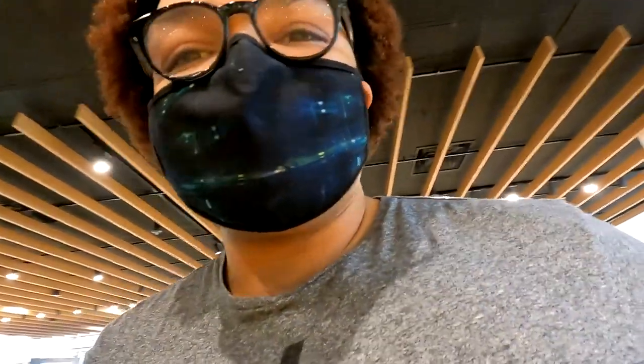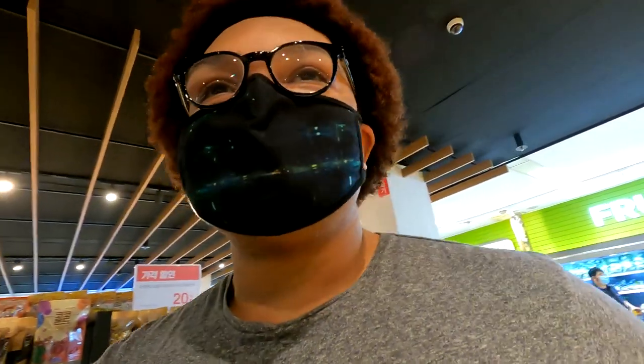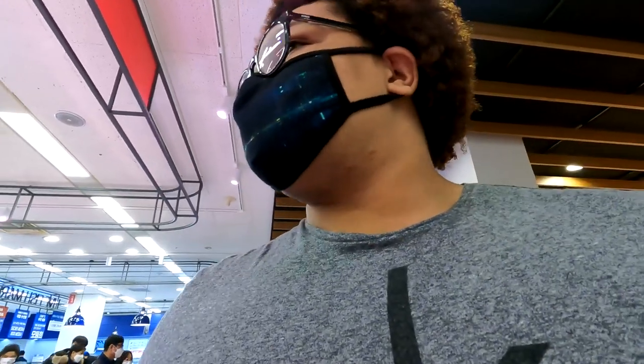Are these lemons? These are grapefruits, right? Grapefruits, your oranges, blueberries, not your oranges. What is this? Just rolling up like the headless horseman. Child, it is time to go.